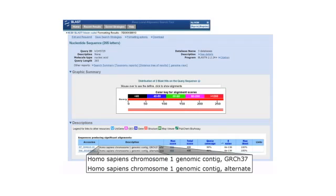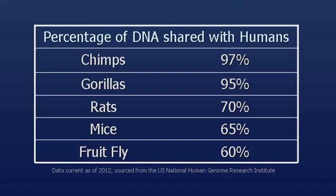The first recovery of Starchild nuclear DNA produced several dozen fragments containing hundreds to a few thousand base pairs. Half of those fragments had base pair matches within the human genome, but that doesn't mean that the Starchild skull is human. Many animal genomes contain long stretches of DNA exactly like a human's. Chimps have 97% the same, gorillas 95%, rats 70%, and mice 65%.